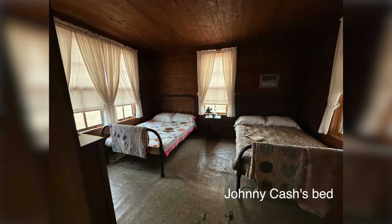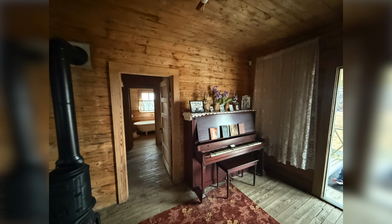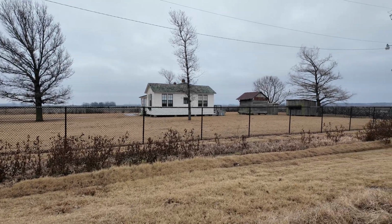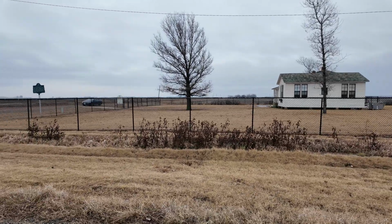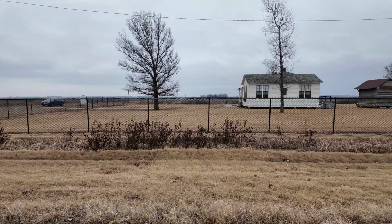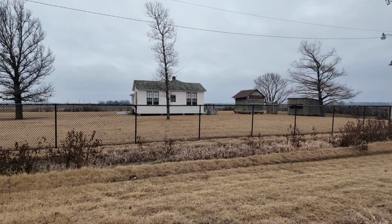Johnny Cash's father applied, got it, and they moved here. They were the first owners of the house. It was brand new when they moved in. It's a 2-bedroom house with an outhouse, smokehouse, chicken coop.